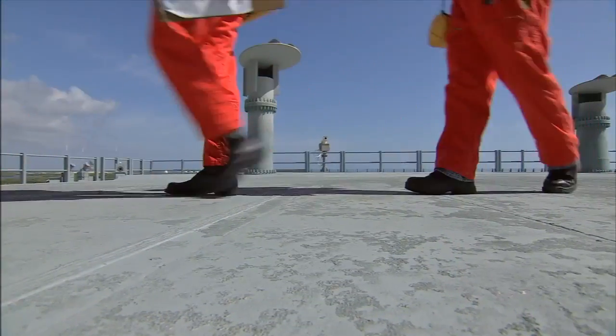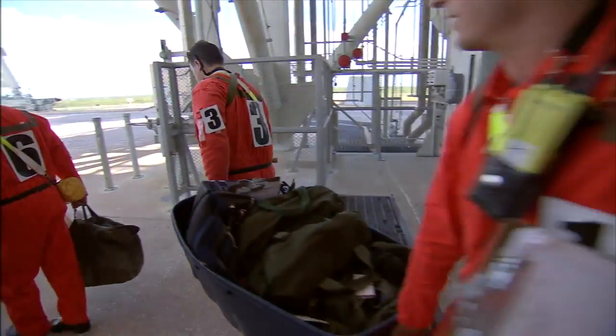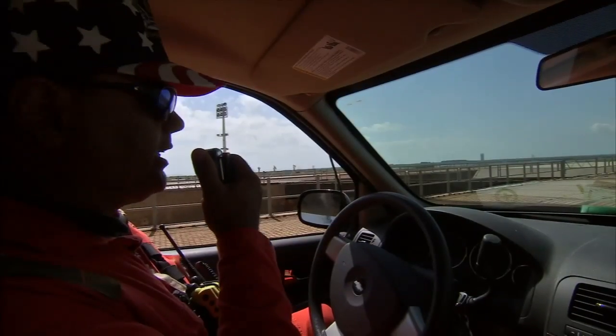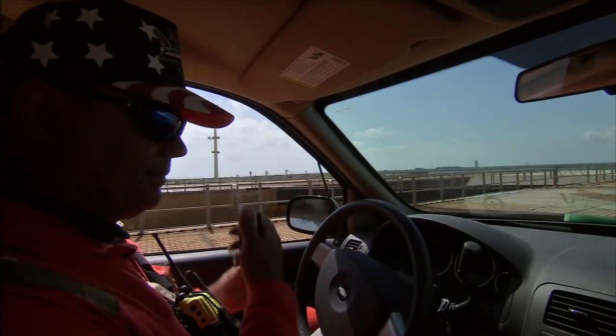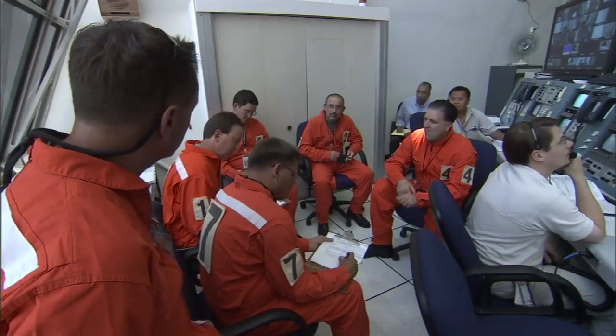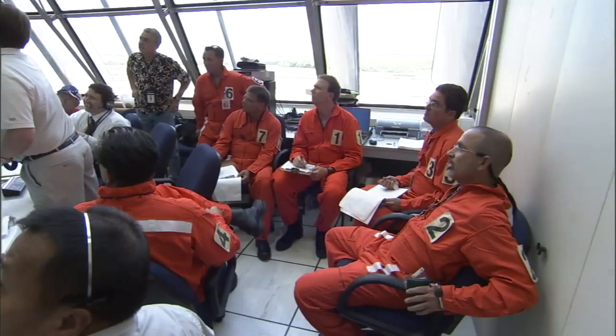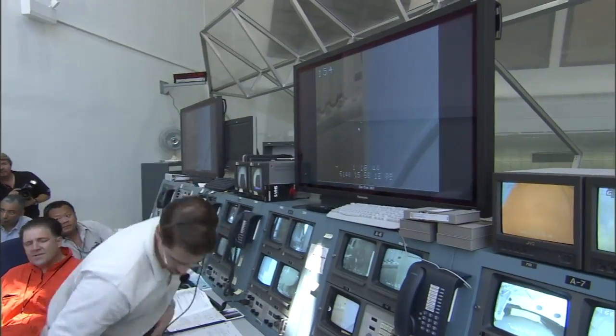After departing the pad, they head back to launch control, where the team leader reports their findings to the launch director. Final inspection team is complete, and we'll be rolling back to AB11. Copy that. From consoles in the launch control center, they continue monitoring through the rest of the countdown using the remote cameras as the shuttle's final checks are completed.